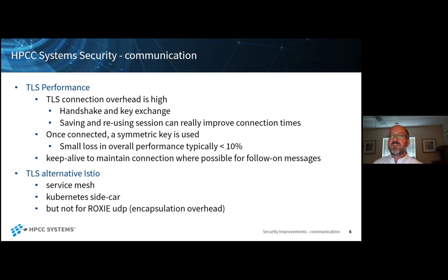I will also just mention a common cloud alternative to use TLS is the Istio service mesh. It is available in Kubernetes as a sidecar to encrypt and decrypt all traffic into and out of each Kubernetes pod, but it would still not cover Roxie UDP. There are also ways to encapsulate UDP within TCP, but we don't think that maintains the low latency UDP advantage.